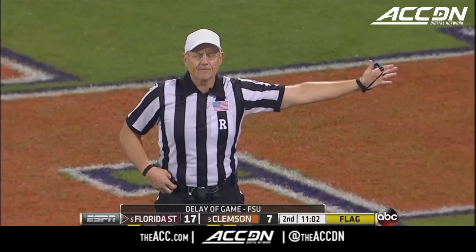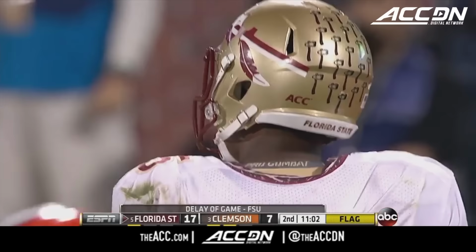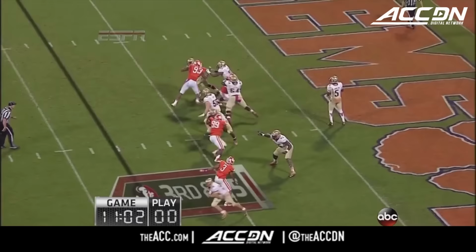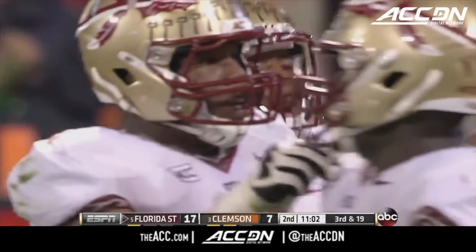He had one that was close on this possession, and that time they caught him. He may have said that this crowd noise wouldn't bother him, but I'm here to tell you it would bother Johnny Unitas here tonight. This noise is fierce.